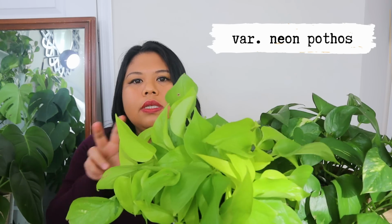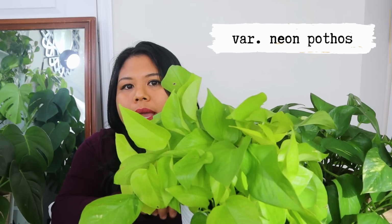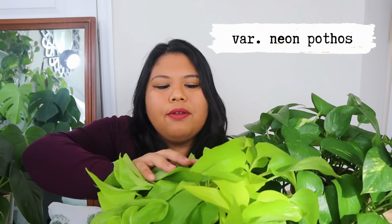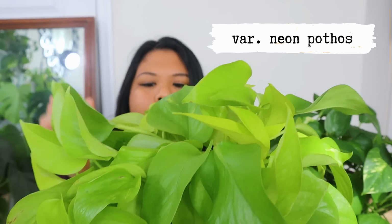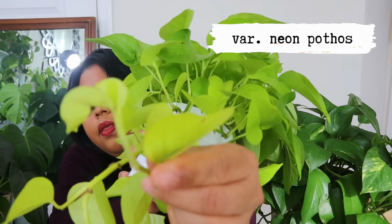So my neon pothos is actually two plants I put into one. And I suspect one of the plants is actually variegated because I can see, if I look closely, it's not very prominent, but I can see some variegation in them, like with this one. And I also have seen it in the new growth of the plants, like with this one.